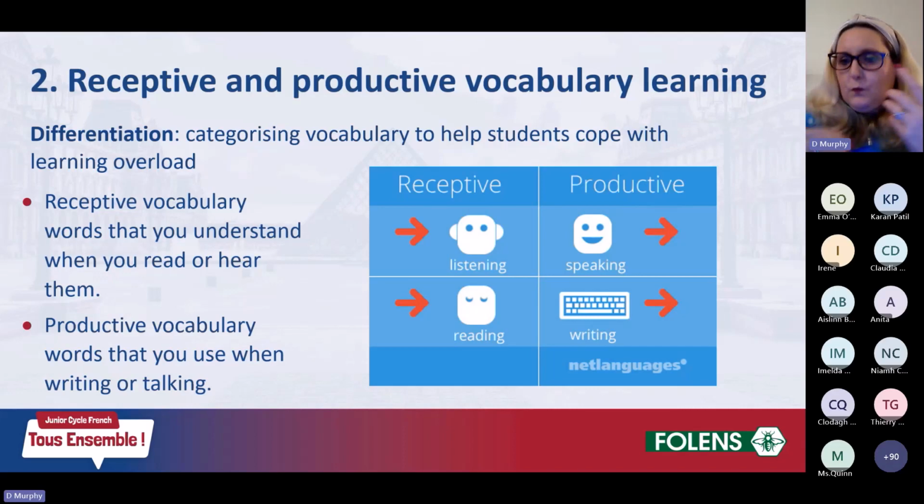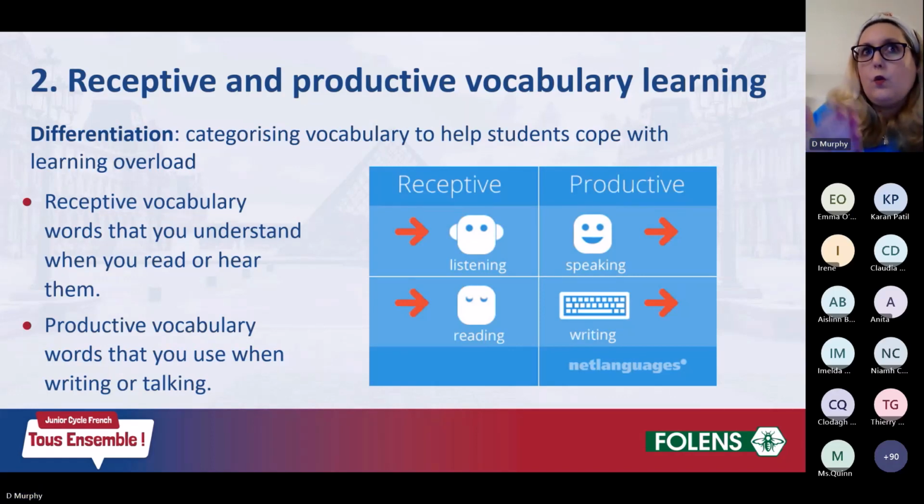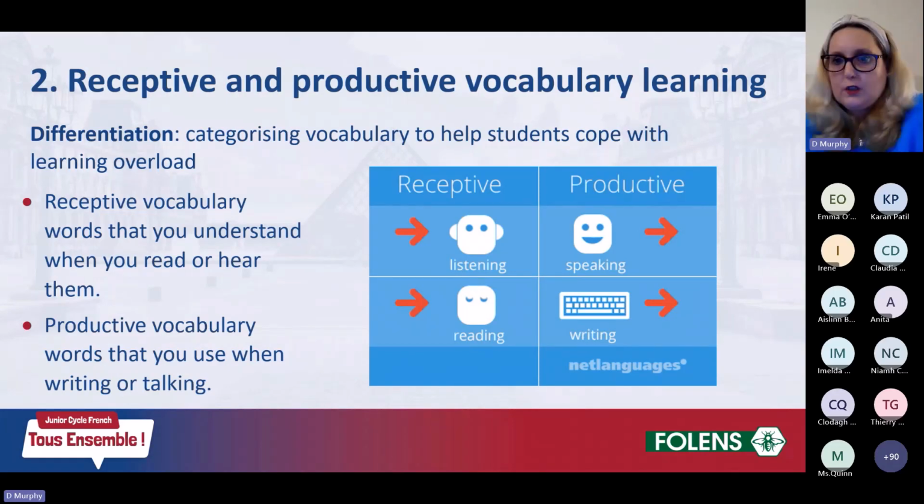Now, if you want, you can call it something like recognize or must recognize. It doesn't really matter what language you use, if you want to put it into a more student-friendly way, but the idea is the same. The receptive vocab are the words that we want our students to be able to understand when they read or hear them. So that is for our listening and our reading. As we know, our listening comprehension section and our reading section are the two highest scoring sections on the junior cycle paper. So it's obvious that our students are going to need to know much more receptive vocab than productive vocab. I'm thinking it's like 120, and then 80 for productive.